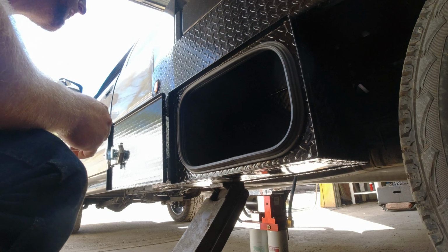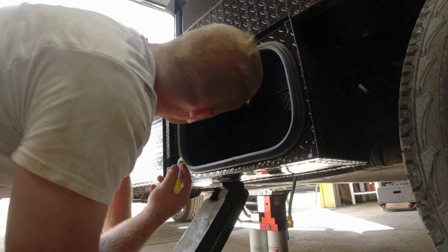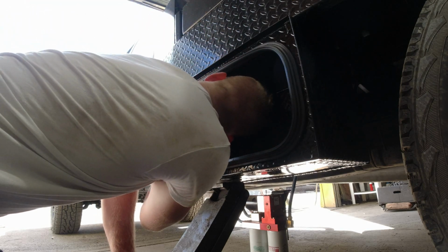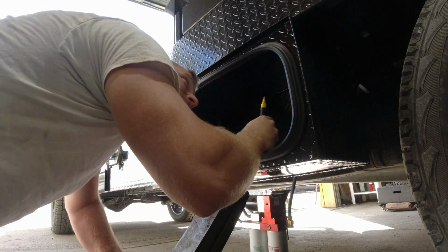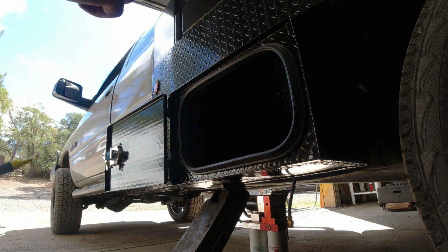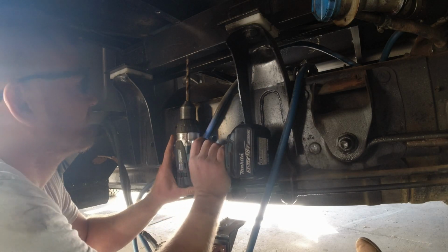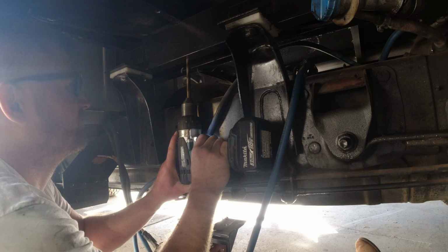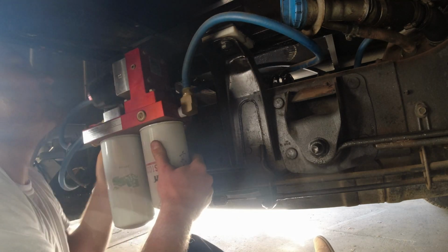My jack is broken. I'm bleeding off. Time for a new one. The whole Harbor Freight rig is going to be retired. Somewhere up in there it's already got pre-drilled holes. There. Now drop it down, drill the holes, and I'm going to make a brace for the back side. Oh, my fingers. Holy crap.